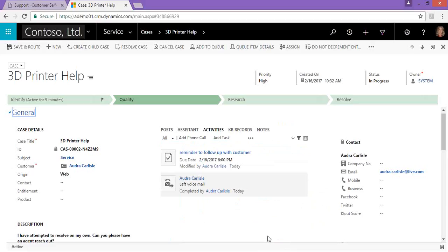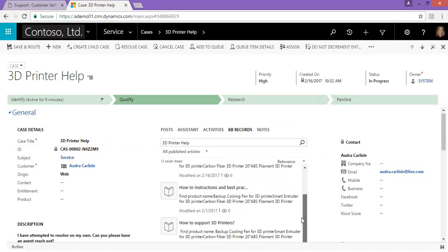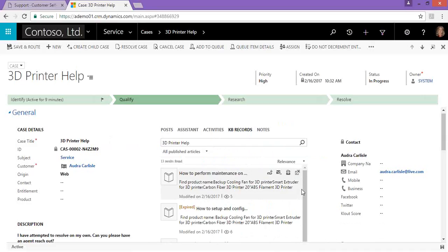So maybe our last attempt, we're going to go ahead and look at any knowledge base articles that might be related to this issue. So again, we have several articles already set up in the system, and based on this case title, it's automatically bringing that information to me. So what I can do is start going through, looking at more popular ones, and how to perform maintenance on the 3D printer. This looks exactly like what I need.